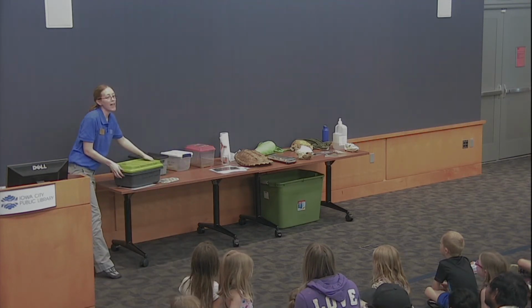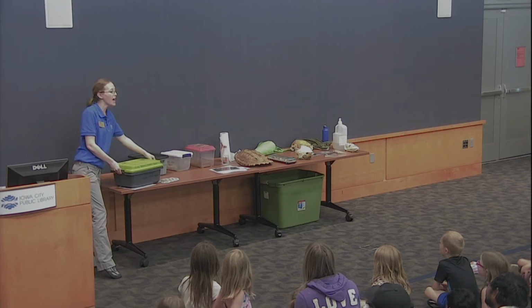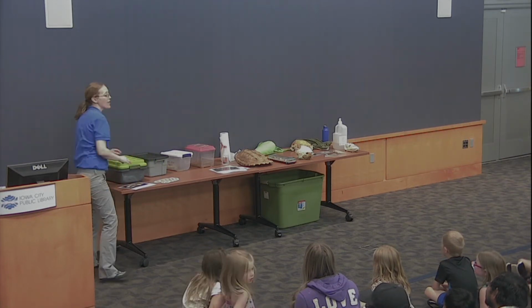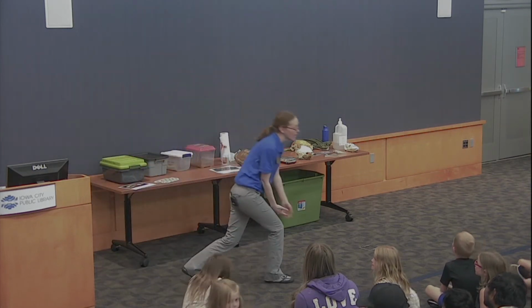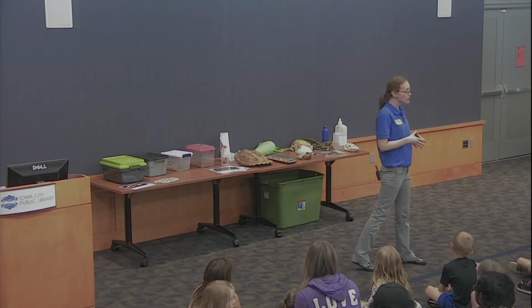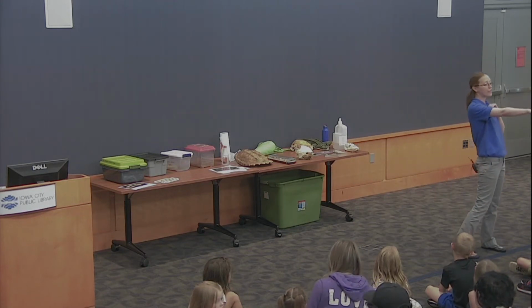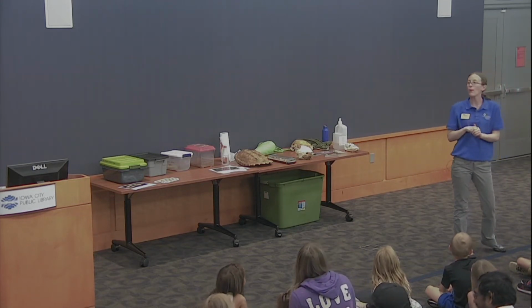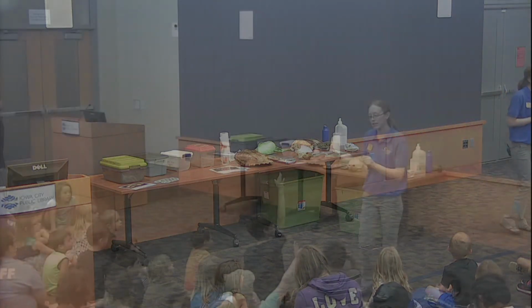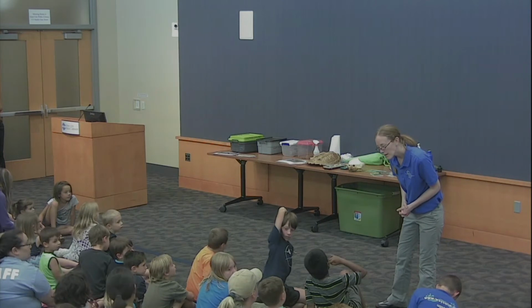Yep, so he said that snakes, when they stick out their tongue, are trying to figure out where dinner is. And you know what? That's exactly what the skink was doing, because skinks and snakes are related. So they try and find dinner by sticking out that tongue, finding out where that mouse is hiding, and then they're able to go either direction. Yeah, what's your question? Can they camouflage?